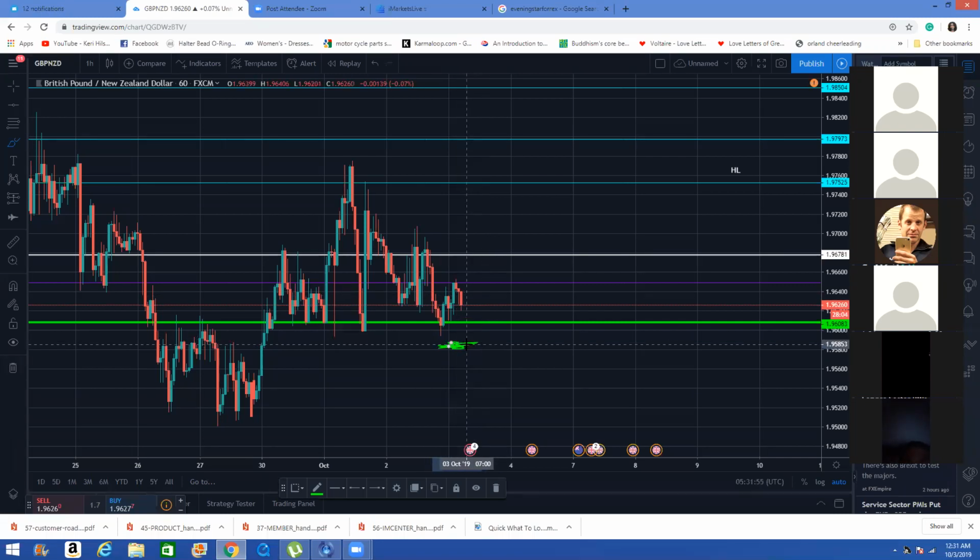I'm saying that I'm not getting into this trade until it breaks the certain structures that I need it to, whether it be a low or a support or a supply, a demand zone or something like that. I don't want to get into that trade until that happens.